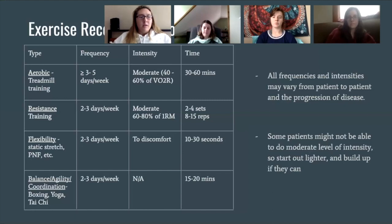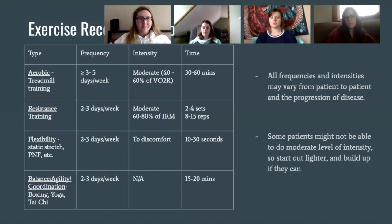And then balance, agility, and coordination, again 2 to 3 days a week. This is like the boxing club or yoga or tai chi. There's not really an intensity listed for that, but I would say, again, try to get them in their moderate zone, for 15 to 20 minutes.